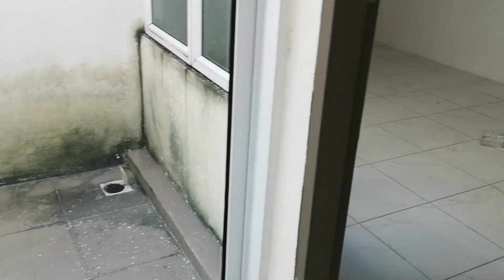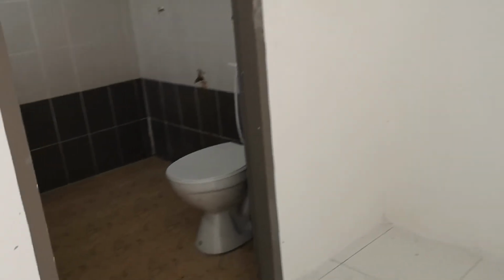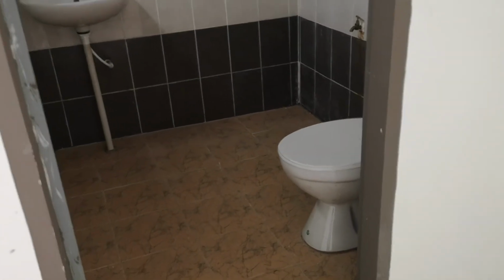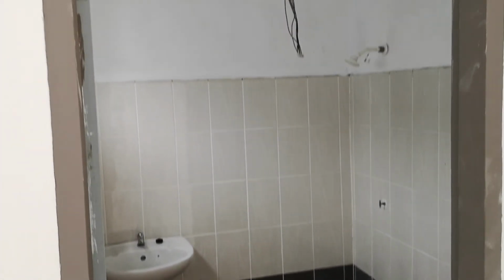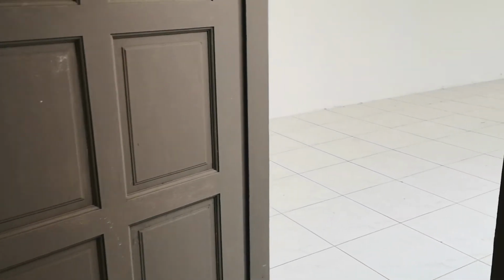Okay, so then this house, this is the master bedroom with its own bathroom and toilet. Okay, so this one you have your own toilet and bathroom in here. Okay, even got a shower hose. Okay, so this should be the master bedroom, right?